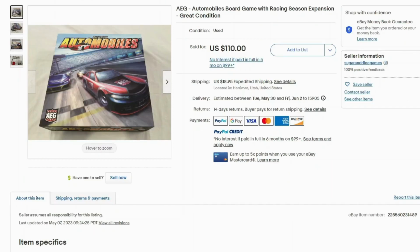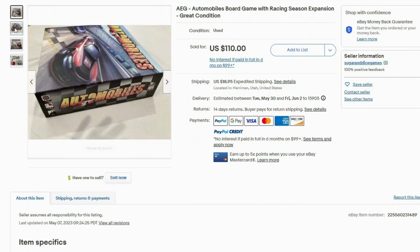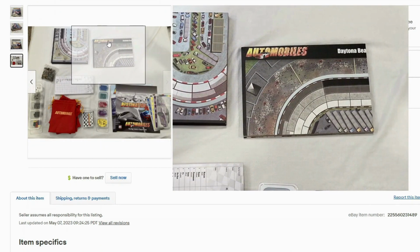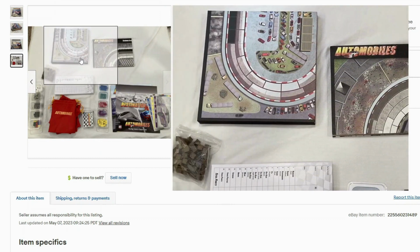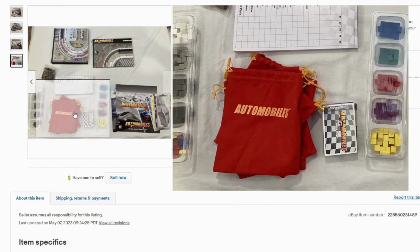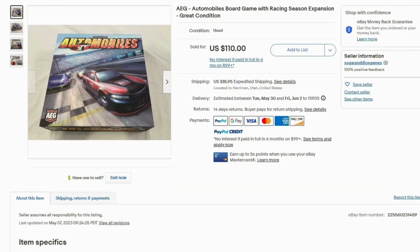Next we have Automobiles. This is a racing game with a season expansion pack. It sold for $110, $18.95 shipping. And they did not show the full board spread out, but we can see that there are two boards with tracks on them. Several different pieces, little wooden cars I think, or plastic cars, not sure. This game was produced in 2017.